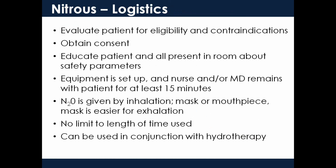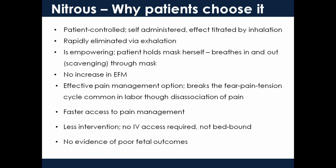And absolutely, we use this with hydrotherapy. We have 2 large tubs that the patients hang out in quite a bit. The only thing we've ever had happen in the tub is somebody dropped their mask in the tub, and we just changed out the tubing and it was fine. Most people find the 2 work together really well.